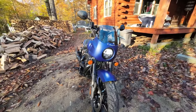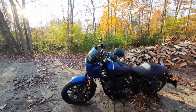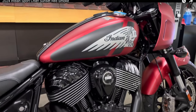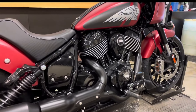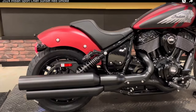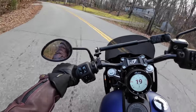And this iconic blue is my favorite color. That's why I chose it. But they're actually coming out with a new one. They just announced a new one for 2024. And this is a beautiful paint scheme, too, especially if you like that Indian profile. It's so large and prominent on the side of the tank. So, yeah, once I get this 2-into-1 pipe on, the appearance of this bike is going to be even sexier. So if you're choosing a bike just on what you like to see, this bike doesn't disappoint.